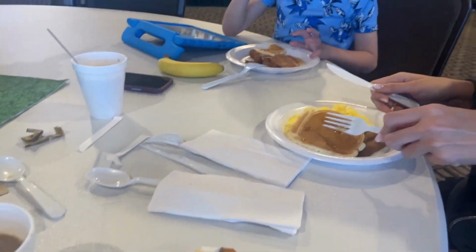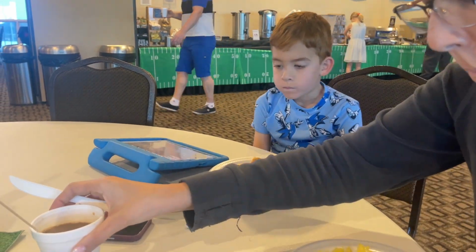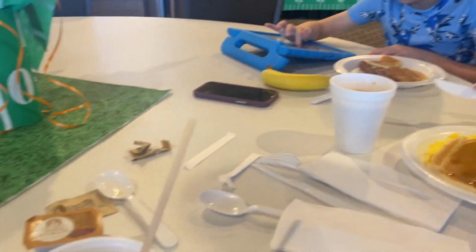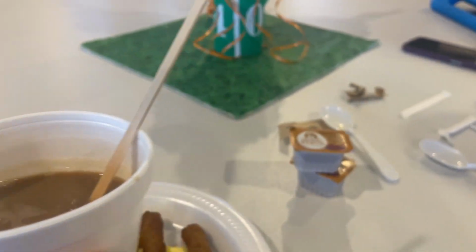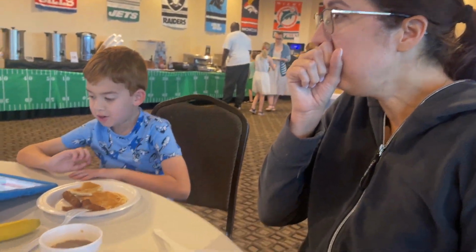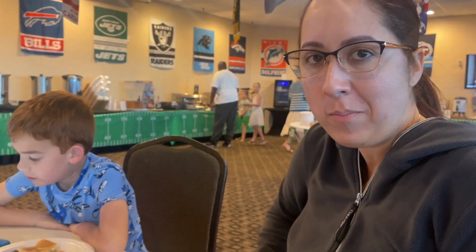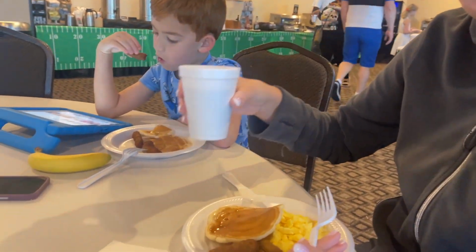We have pancakes. Lucas has a banana. They do have oatmeal, cereal, toast, and of course, cafe con leche. I believe it's Folgers, but it is what it is. We'll get cafe later at La Carreta or something on our way up. Yes, that's right. I think they have a to-go window. And pastries.